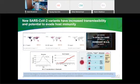And the reason I say a new threat is because really so far, it doesn't look like the vaccines that were generated last year are as effective against these new variants of the virus as they were against the original Wuhan strain of the virus. So this is really very concerning and something that the global community has to take very, very seriously.